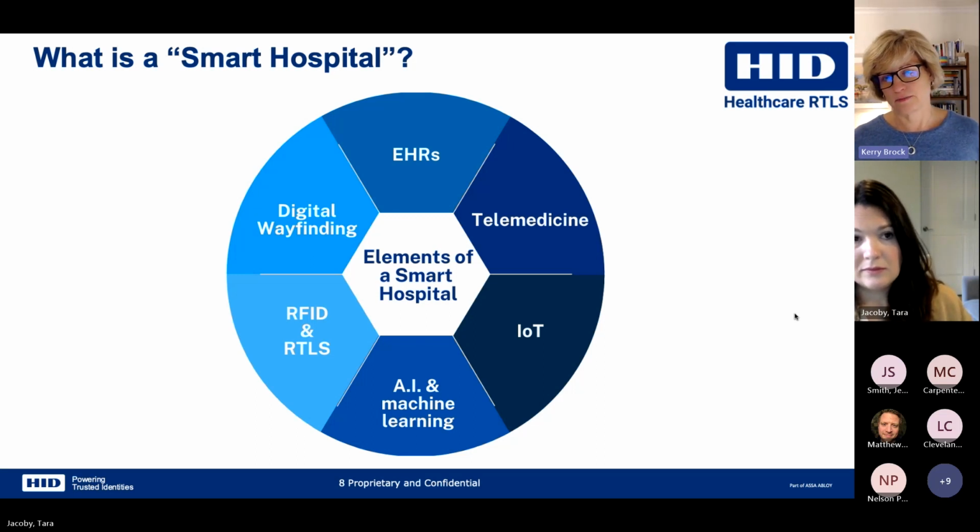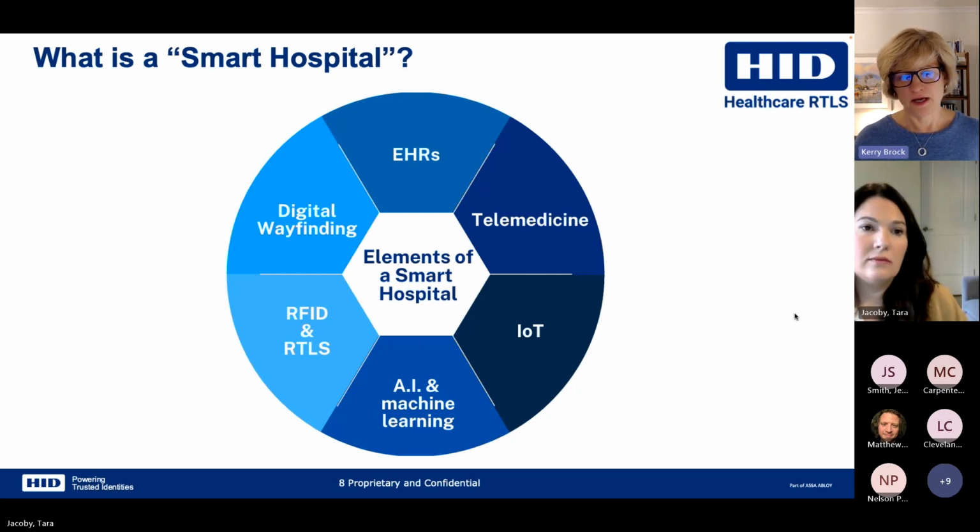We've seen telemedicine has been around for a while, but now the pandemic really fast forwarded hospitals looking at ways to treat and meet with patients, be more effective, looking at the Internet of Things, AI and machine learning, RFID and RTLS solutions and digital wayfinding round out some of the applications and some of the technology that hospitals are looking at. Some of the hospitals have patient experience officers. They're looking at their informatics and other things that are making their hospital more efficient and creating a better, safer patient experience.